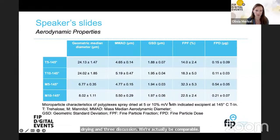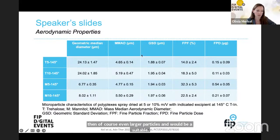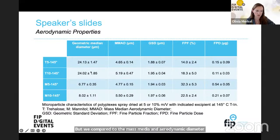One of the next aspects for us was to look into aerodynamic properties, because as I mentioned, for deep lung deposition, we would need a mass median aerodynamic diameter of about 5 micrometers, and for deposition in the bronchial area, for example, even an MMAD of 6 or 7 would be perfectly fine. If we want to deliver to the throat, then of course, even larger particles would be suitable. We compared the mass median aerodynamic diameter with the geometric diameter that you already saw in one of the pictures. We also looked into GSD, fine particle fraction, and fine particle dose, of course.